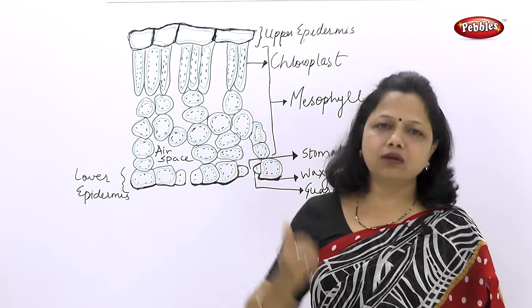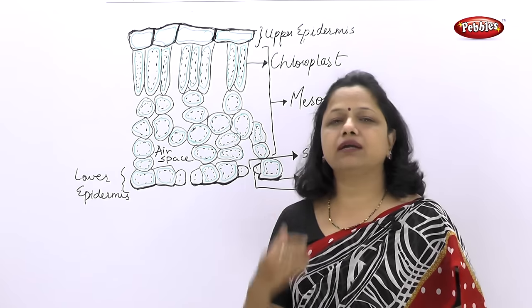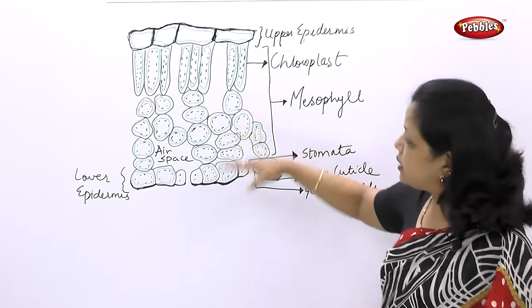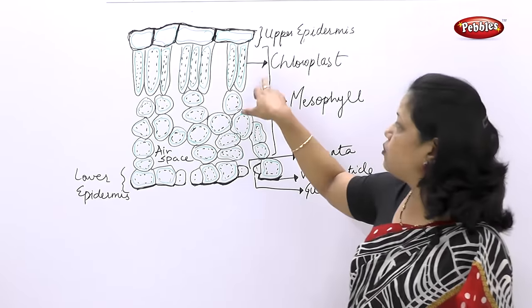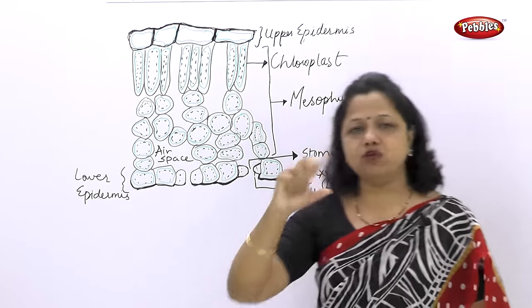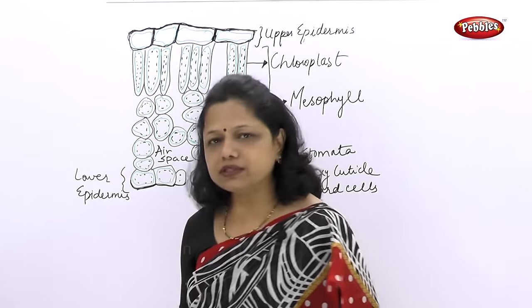Now you will say the leaf is so thin. What's the upper part and the lower part? But when we have a cross section and you see under the microscope, you see there are a number of cells which have different functions. And this chloroplast has the function of absorbing the light energy, and it is present more on the upper side of the leaf.